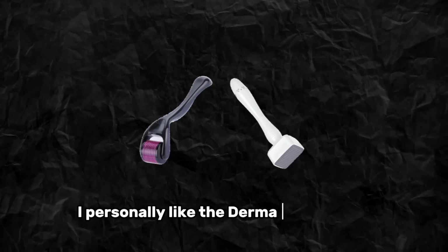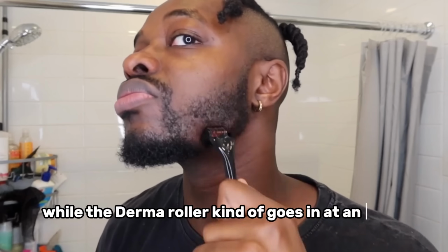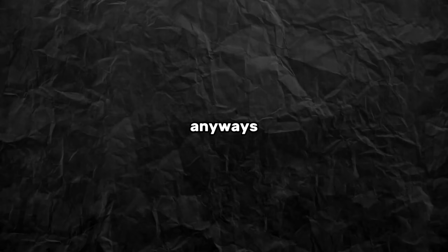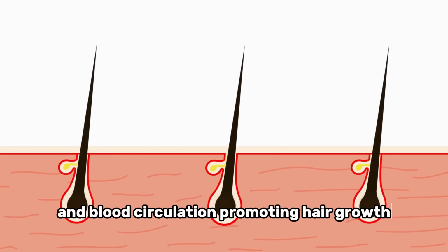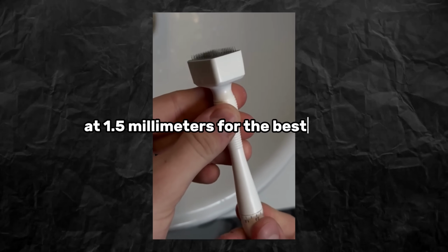I personally like the derma stamp more because it punctures the skin directly, while the derma roller kind of goes in at an angle and it can sometimes rip existing hairs out. Anyways, these tools create tiny micro injuries to the skin, which can stimulate collagen production and blood circulation, promoting hair growth. Use it once a week at 1.5 millimeters for the best results.